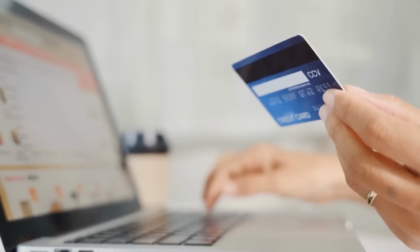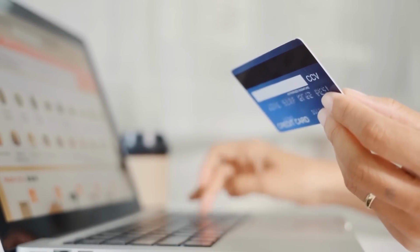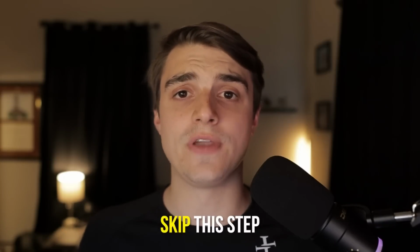Also remember that if you are added as an authorized user to one of your parents' cards and you actually do already have a credit score, then you could probably skip this step altogether and just jump into some higher tier cards. But this recommendation is for people who are literally starting from scratch.